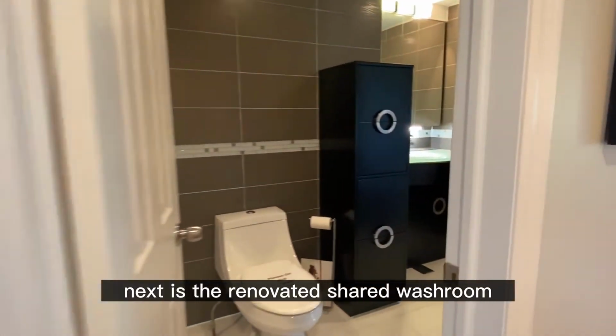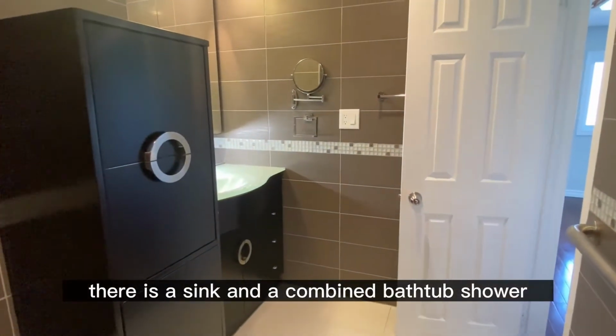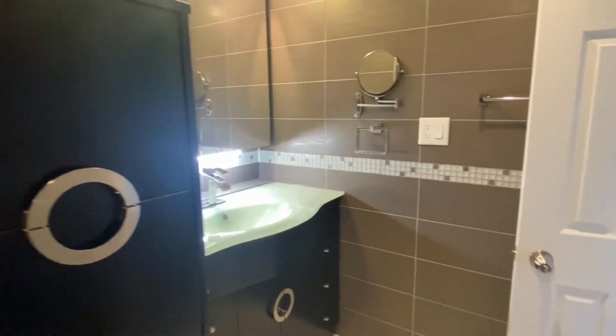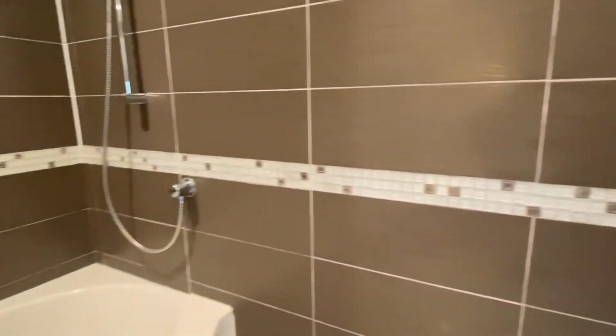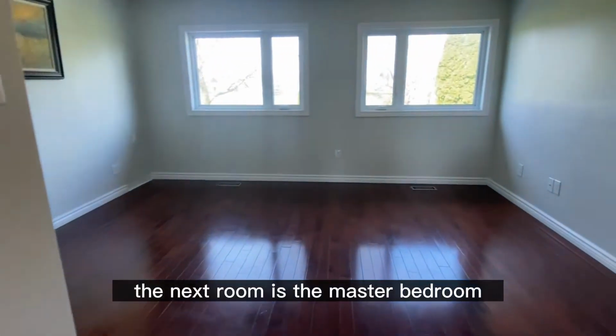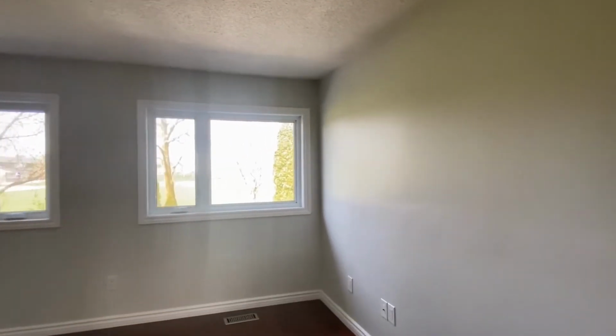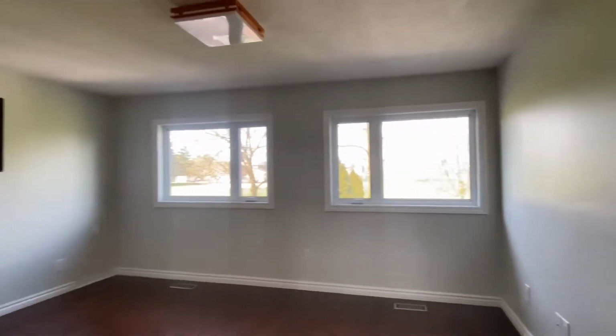Next is the renovated shared washroom. There is a sink and a combined bathtub shower. The next room is the master bedroom. It's about 200 square feet.